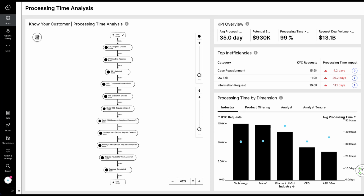First, the Celonis Process Explorer helps the analyst quickly identify the most common activities in the KYC process and the connections among those activities. It also provides measurement tools to understand the number of KYC cases flowing between activities and the throughput time between them. Next, the KPI overview area offers a consolidated view of the most important KPIs when analyzing KYC processing time.